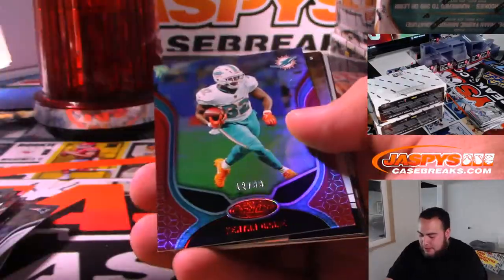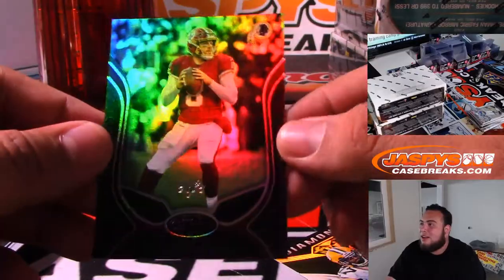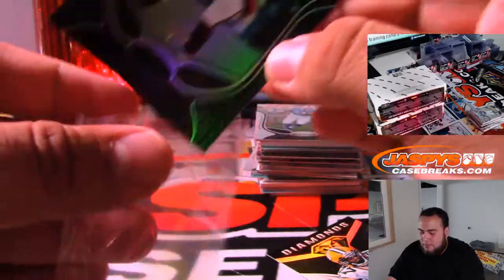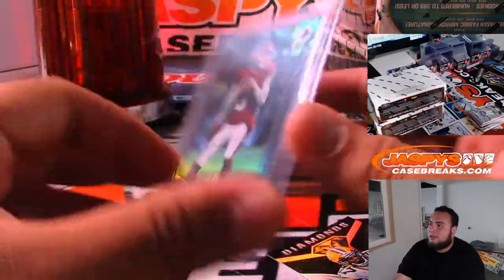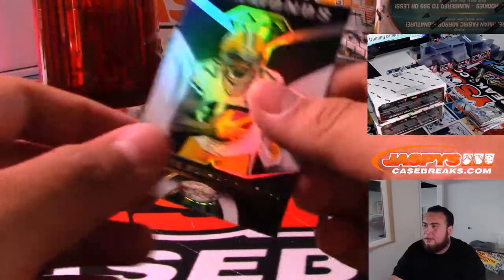All right, what else do we have hiding here? To $99, Kenyon Drake. And wow, another one of one. Obviously not the biggest player, but that is last spot mojo for the Redskins. Case Keenum. There you go. David, there you go, man. Yeah, one of one is still one of one. Alright, I'll take it, huh? Exactly.